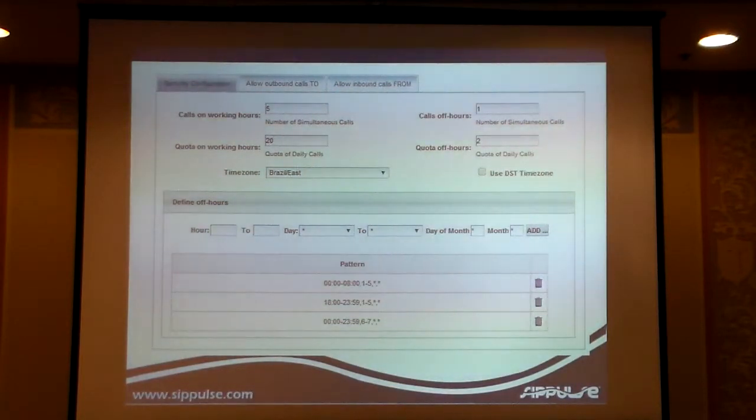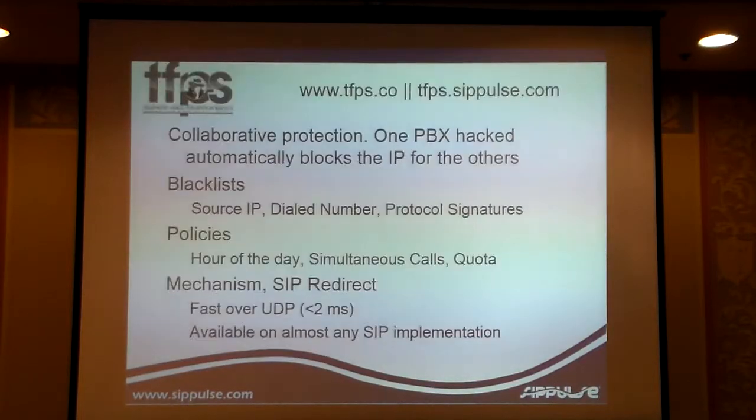And the good thing here is, you can apply these policies using a mechanism called the SIP redirect. So actually we have a server, a SIP redirect server. So you can apply this to Asterisk, FreeSWITCH, or OpenSIPS. So you can apply to your customers, you can apply to your own softswitch. It's a SaaS, software as a service, as we connect it to OpenSIPS, or FreeSWITCH, or Asterisk. I can show you how it works for it. So we have the TFPS, you can go there if you want to create an account, create, and you can create your own policies.